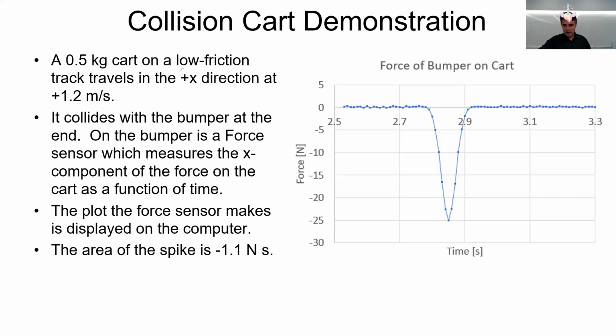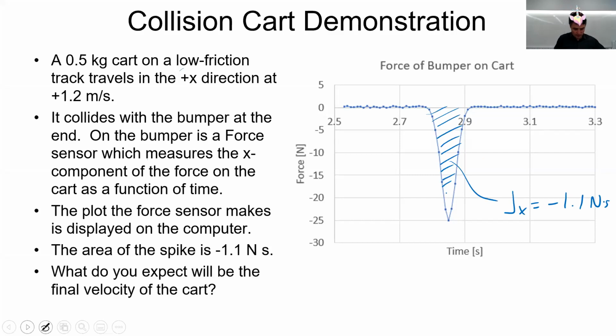But then during the collision, all of a sudden, there's a great big spike in force, which is actually negative. So this is the x component of the force. And if you find the area under this, you get that the area, J sub x, is equal to negative 1.1 newtons times seconds. Okay. So the question is, what do you expect to be the final velocity of the cart?